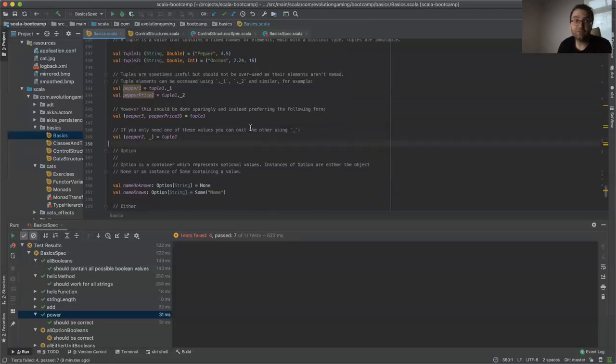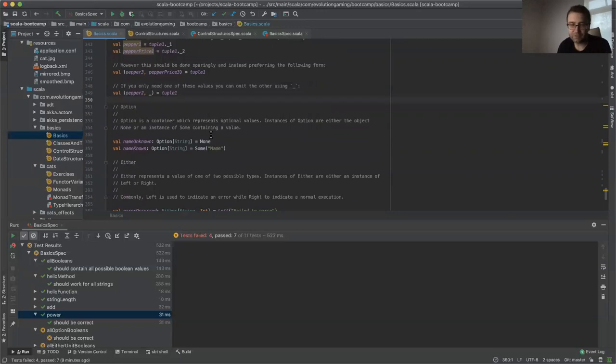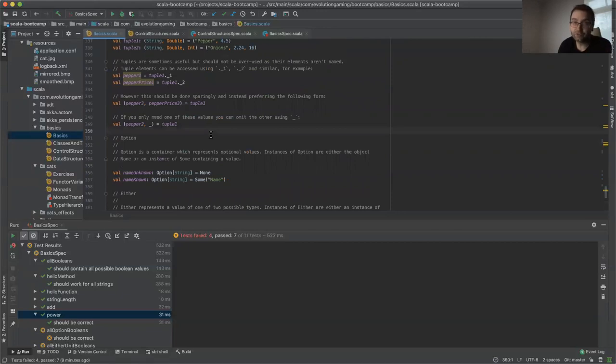I'm giving some time to ask you questions about tuple. If not, I'm going to be moving on to option. Actually, let's check how much time I have left. Okay, we're making good progress.